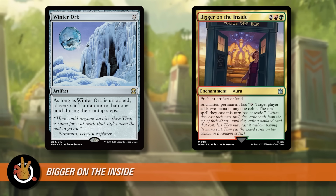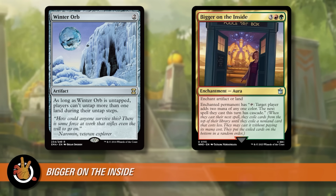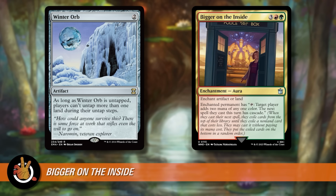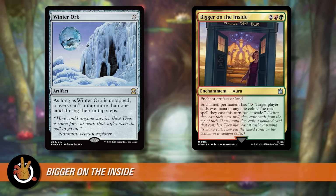It's Winter Orb. If your playgroup plays Winter Orb, this can turn off Winter Orb for you. So the way this works is kind of the opposite of Howling Mine in that you leave it untapped for your opponent's turns, and then on the end step before your turn, you tap it. Yeah. And I believe with Bigger on the Inside, you can just tap it. Yeah. And target player adds 2 mana. And even if you don't spend the mana, it doesn't matter. You tapped the Winter Orb so that you untap all your stuff.